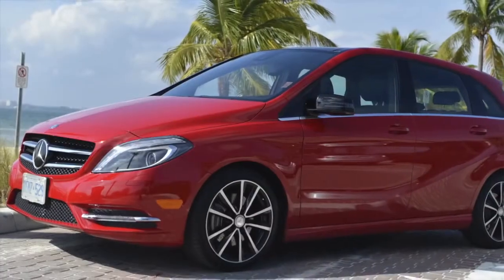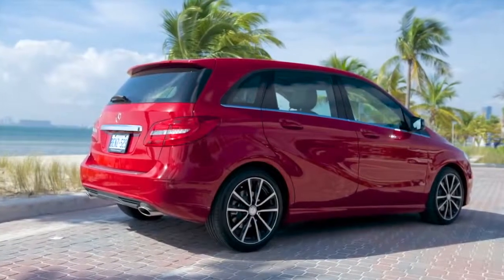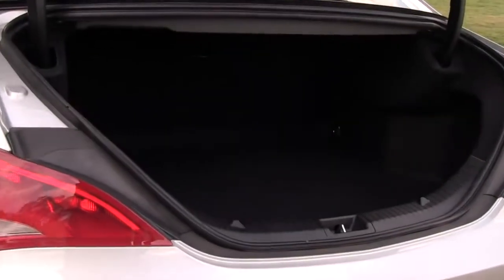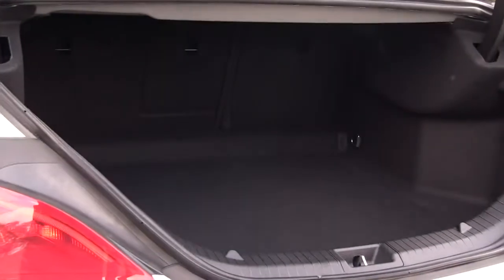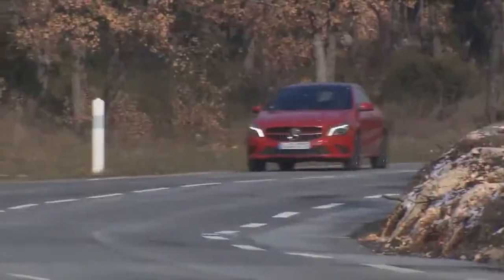If you do need a family vehicle and you like a Mercedes-Benz, the cheaper B-Class is the way to go. It's got the same drive system, but you get a conventional upright back seat and a hatchback. Now, speaking of cargo space, this car actually has a pretty good sized trunk. It's long and it's wide, but it is a little bit shallower. Surprisingly, you can get a lot of stuff back there.